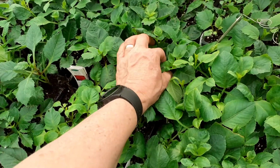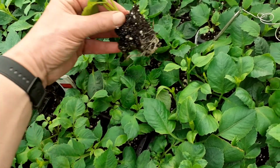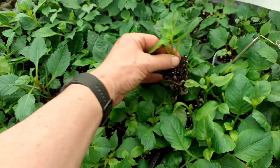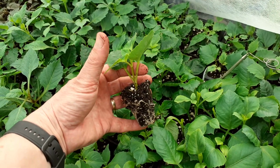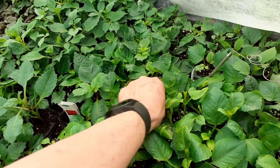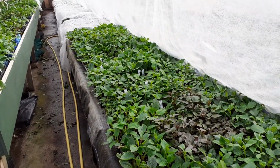This is Cheval Megan, and again in the same compost, peat free, really ready for moving on, and a lovely little compact plant. If only we could keep getting everything out as quick as we could sometimes root it, but sometimes that's a problem. But there we are, there's a few thousand here.